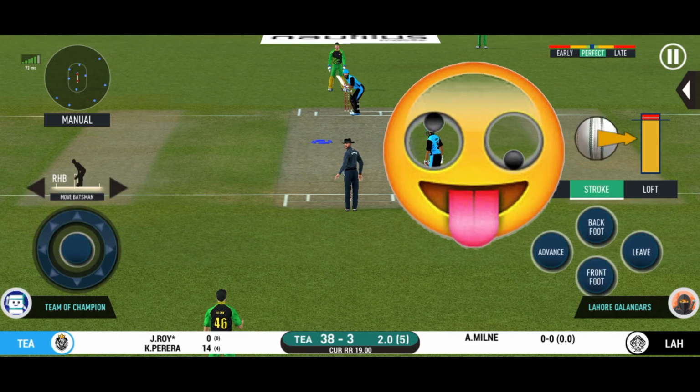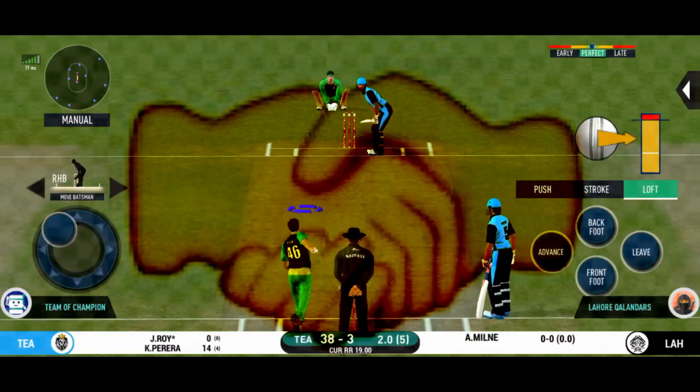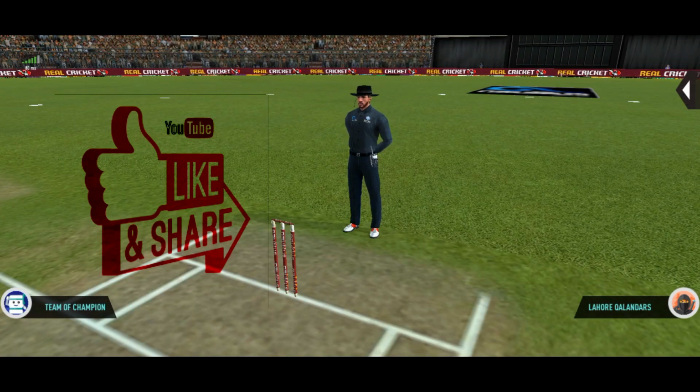Batsman getting ready to face his first ball. What a catch! That is brilliant bowling. The batsman had a poke at it and he is gone.